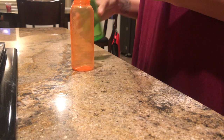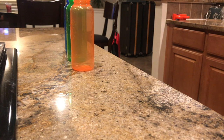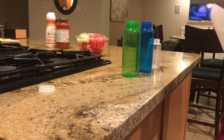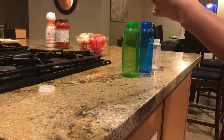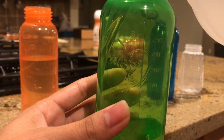So while he's asleep, I like to go ahead and get things ready for bedtime. I usually like to get 4 bottles ready for nighttime. Throughout the day, he drinks 5 ounces, but at nighttime, right before bed, I just give him 1 extra ounce, 6 ounces, and I put that in 1 bottle. And then the other 3 bottles for him, I'll fill up to 5 ounces.